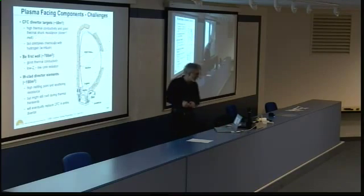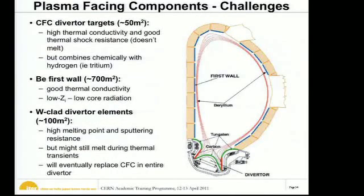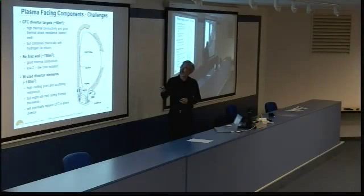Last issue I want to touch on in the area of plasma power exhaust is the question of plasma-facing components. From this description, you can imagine that what you actually use to face the plasma has to be pretty special. We use a mixture of materials. Down here in the high heat flux region, we've traditionally used carbon fiber composite materials because it's got very high thermal conductivity, which is good for conducting high heat fluxes away. It's also got very good thermal shock resistance. It doesn't melt, it sublimates, and that's easier to handle. So that's been what we've commonly used in experiments.